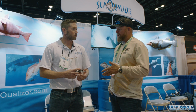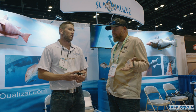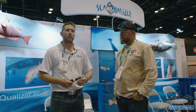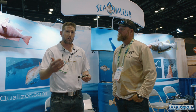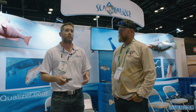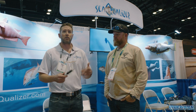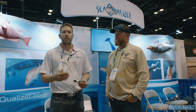Now, how do you decide what depth you're going to set it at? Is it just based on what depth of water you're fishing? The idea is you want to return the fish to as deep as possible, but you got to take into consideration what's efficient for the type of fishing you're doing. So if you're fishing at 200 or 300 feet, you want to try to get that fish back to at least half the depth. If you're in a little bit shallower, if you can get them to 100 feet, if you're fishing at 150, the deeper the better.